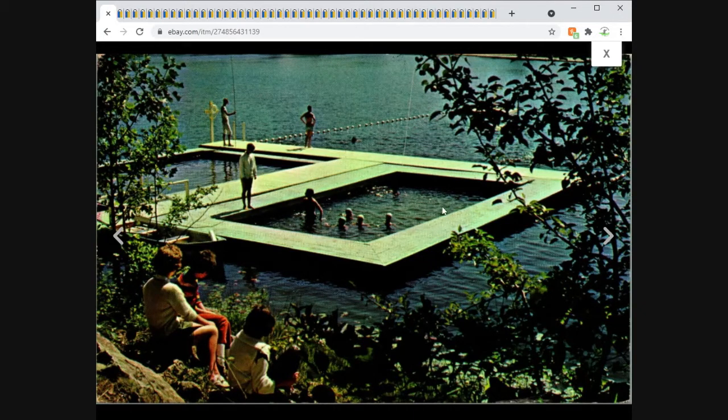I priced mine just a little bit higher than the other ones out there, just because none of them had this exact view, and I didn't see any solds for it. All the other ones were like $2 and under. I went at $3.95 with free shipping. It sold overnight.